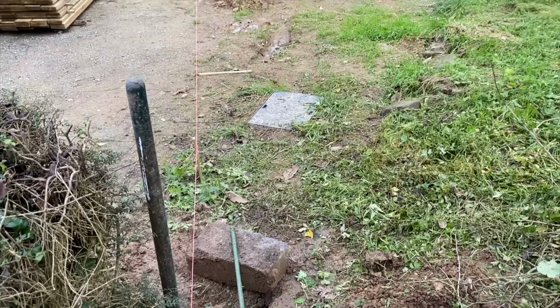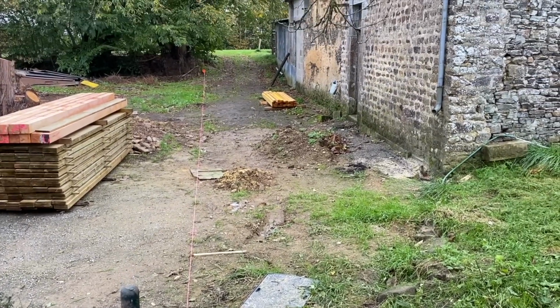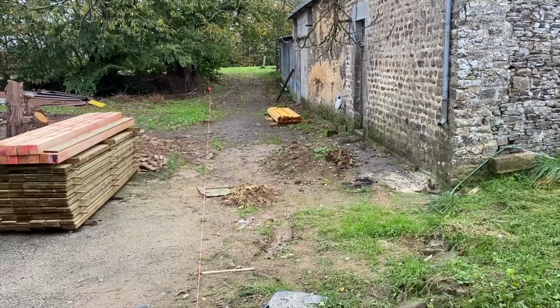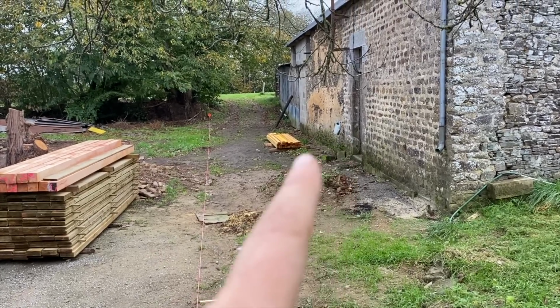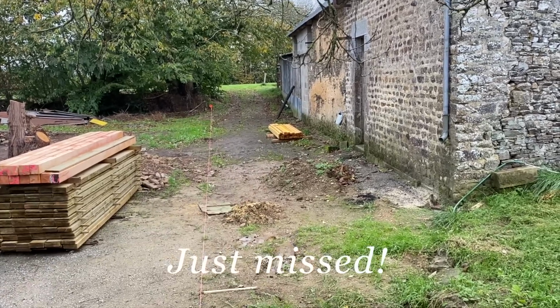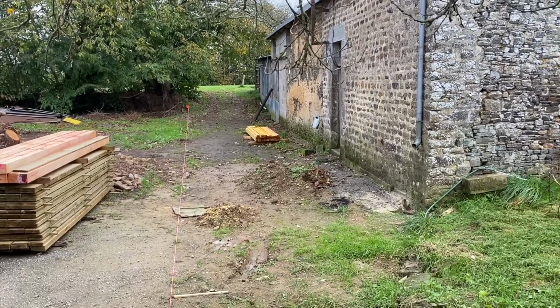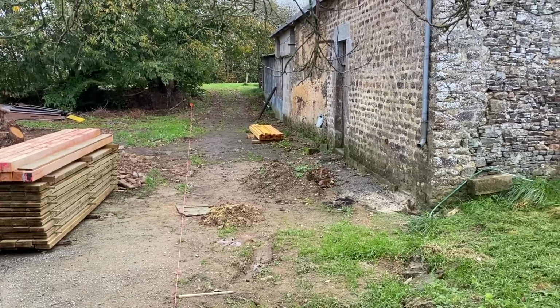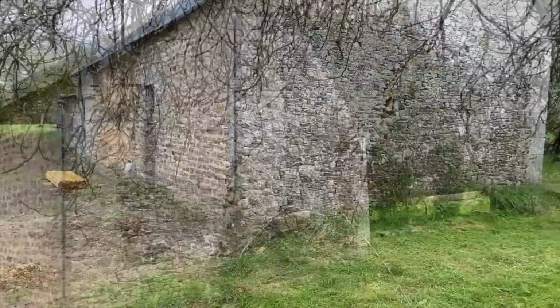This project is going to be on hold for a bit, the fence here, because we want the water company out, because we have a water hose here and there's some sort of water pipe we hit yesterday, so we need to make sure we're doing a good job and safe and not breaking any water pipes. So we'll get back to that.